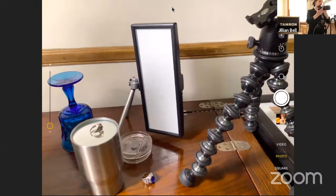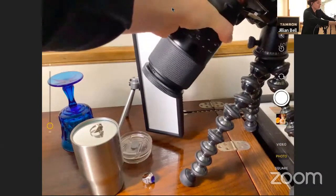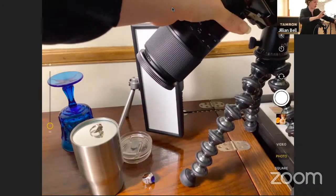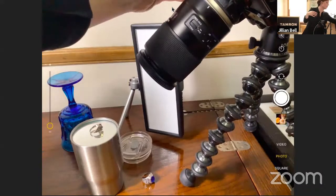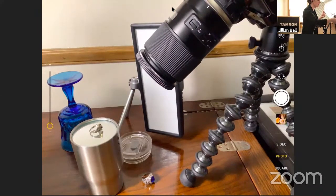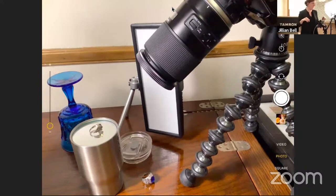This is the newest version of it, which has better weather sealing. It has image stabilization built in. It's got better front element coatings. It's got all the new technology. And that's important because you can now get your camera into harder to shoot situations, high contrast shooting directly into light. You can go out in the rain and it's fine. It's just more durable for those weird situations. So when you're spritzing the flower and it accidentally gets on the barrel of your lens, you don't have to stress as much as you used to.